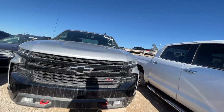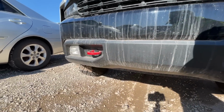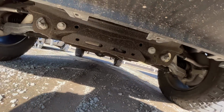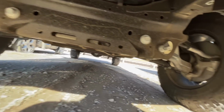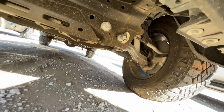All right, I'm going to climb down here and see if we can take a gander underneath the truck here. I expected to see everything destroyed. We do have marks on the control arm down there, and we got some marks on this control arm as well. Okay.